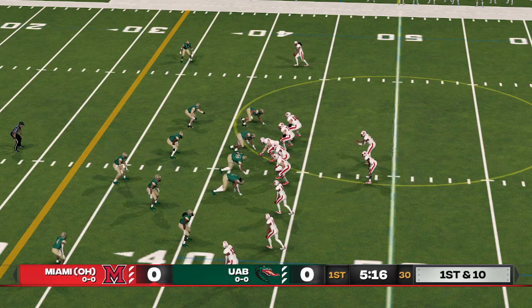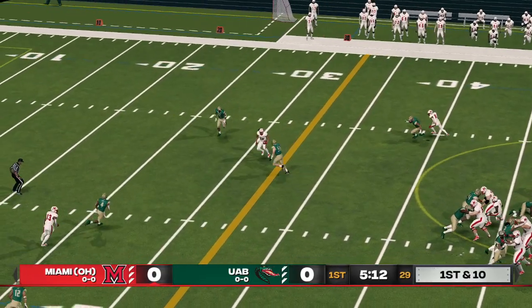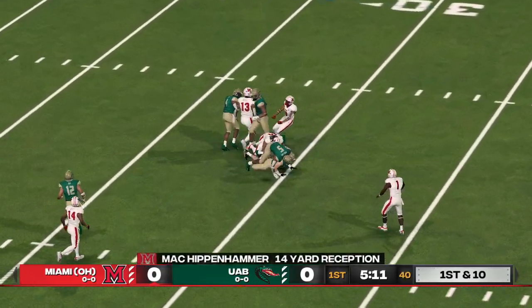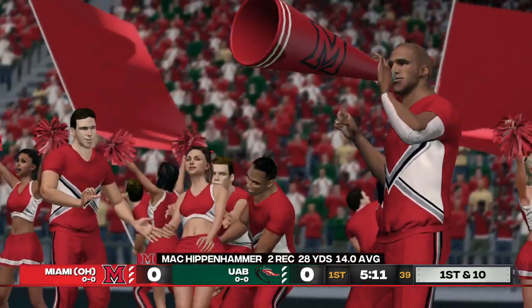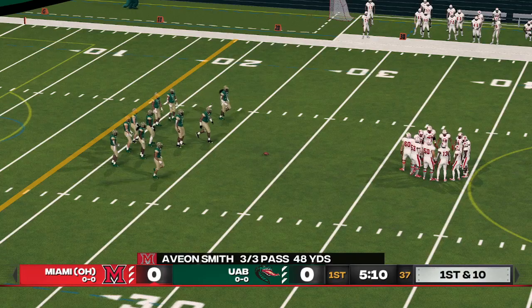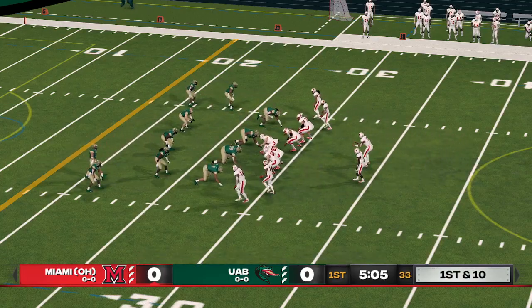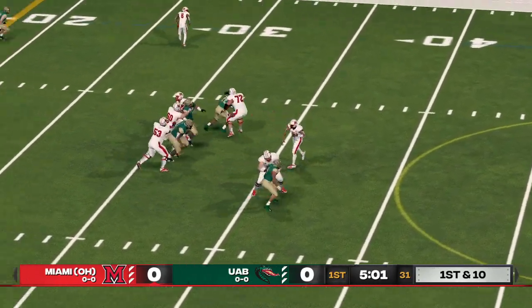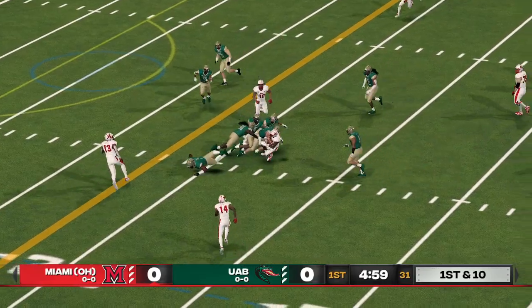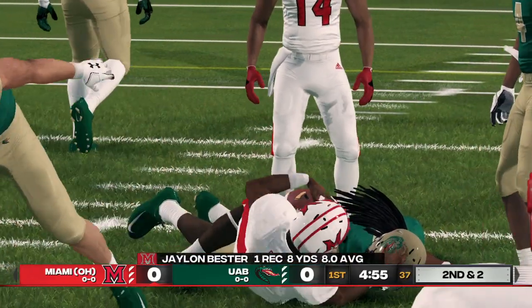In your face. Pulls it in, and that's a first down. Well, the defensive backs completely jumped the run. Only the run was never there. It was just that misstep that allowed the completion. Fires that quickly to the tailback. He's taken down around the 21-yard line.